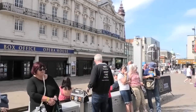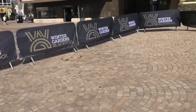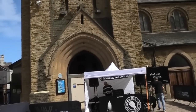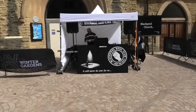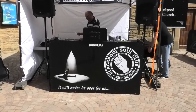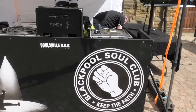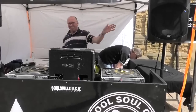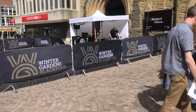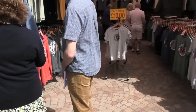Here we are then, that's the Winter Gardens. And we're in St John's Square, just outside the entrance to St John's Church. And this is who we have here today, the Blackpool Soul Club. A little way from them there. Now next door to the area allowed for the dancing, there is this tent here.